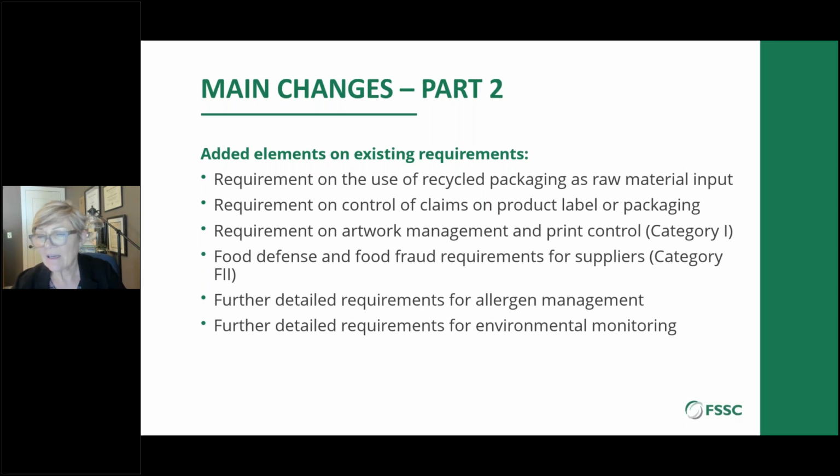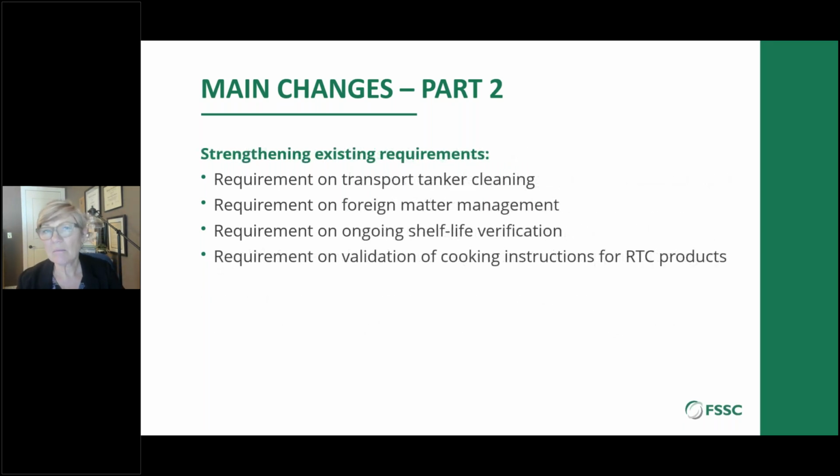And then finally, the environmental management. There's now a requirement for a risk-based environmental monitoring program, which is included in the food management system. It has to be risk-based to consider the pathogens or the spoilage organisms that may be an issue, and the program needs to be reviewed at least annually and trend analysis made. That's really to make the environmental monitoring program useful, to have impact, to keep an eye on it, and not just to go through the processes.